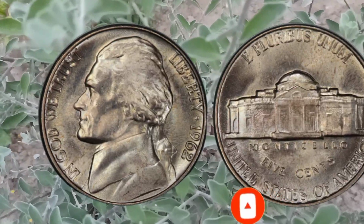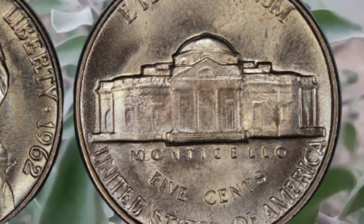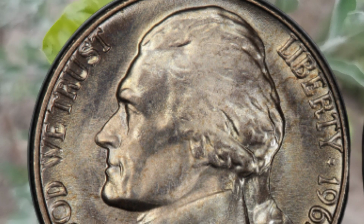Next in line, the 1962 Jefferson nickel. Without mint mark, its unique features and limited availability have contributed to its demand among collectors. At the Heritage Auction, a high-grade 1962 Jefferson nickel commanded a price of $18,000.